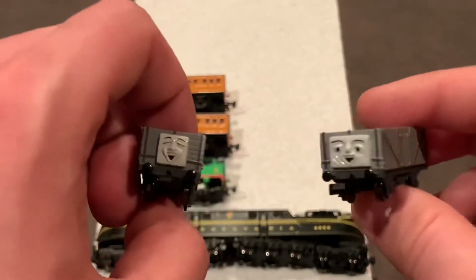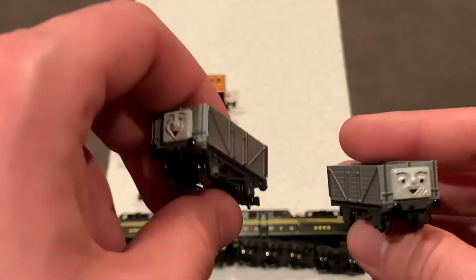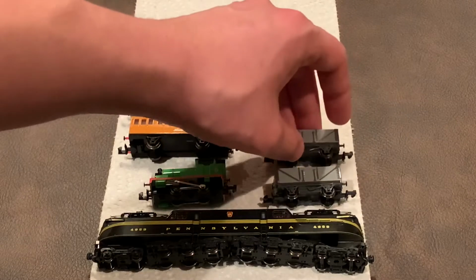There may be more on Train World, but these are very nice. And I hope to see a brake van. Maybe they'll make Toad, and with Toad, they'll have to make Oliver. But that may take a while. Anyway, those are very nice cars.